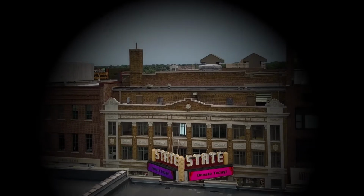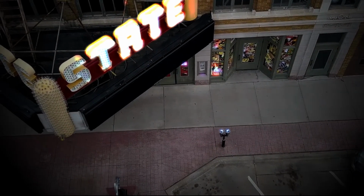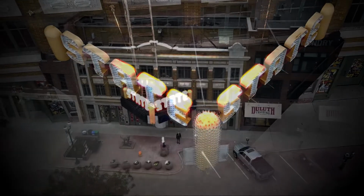Why isn't the Sioux Falls State Theater open? When can we bring our families downtown to watch movies again? We hear those questions a lot. Here's another one. How can we finish the restoration of this magnificent movie palace and bring it back to life?